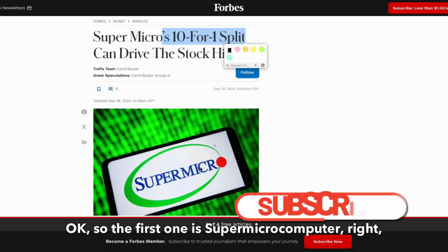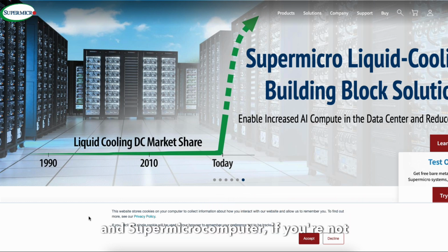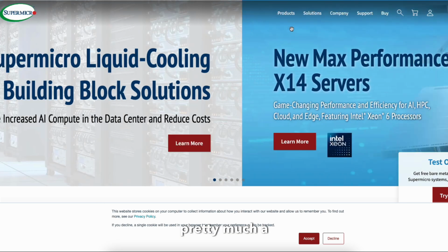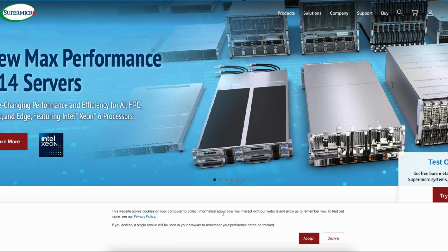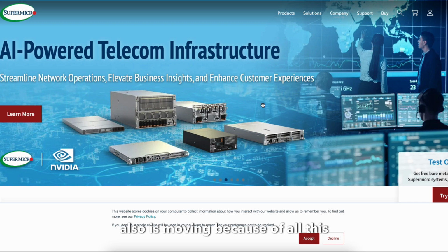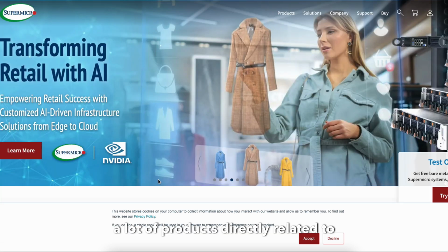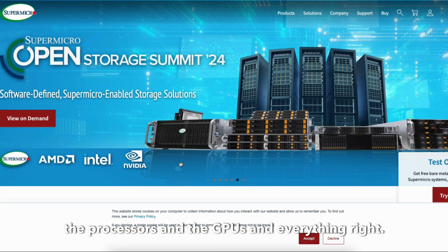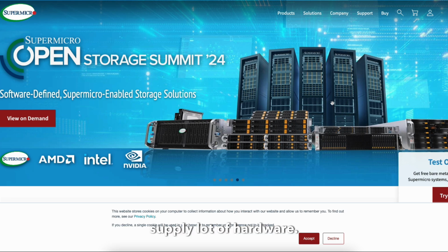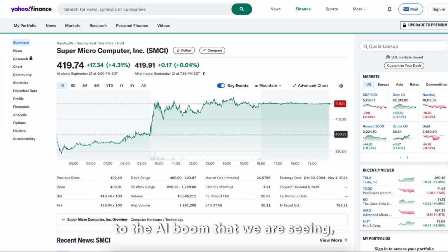Okay, so the first one is Super Micro Computer, ticker SMCI. This is going to be a 10 for 1 stock split. And Super Micro Computer, if you're not familiar, is a pretty long-standing company. I mean, they started this company almost in 1993, and they do a lot of data warehouse hardware. They make a lot of racks for the data warehouses, and as you know, AI needs a lot of power, so that's why Nvidia is also moving because of all this AI boom. SMCI is also a beneficiary of that. They make a lot of products directly related to the processors and the GPUs, and they supply a lot of hardware to all these data centers and data warehouses. So this is a direct beneficiary of the AI boom that we are seeing.